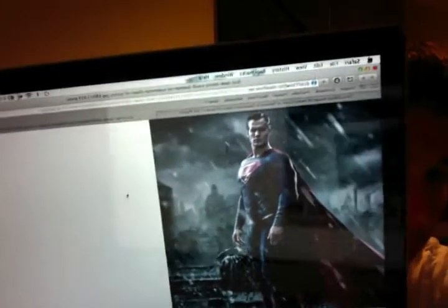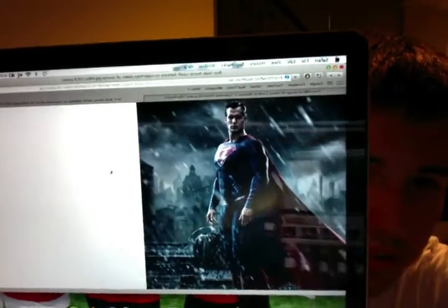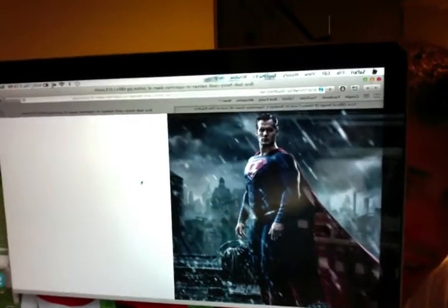Here's, my printer decided to be poopy, so for all those who can't see it, there you go. That's what it looks like. I know you can see me in the reflection. That's what it looks like.